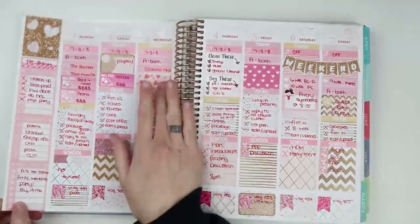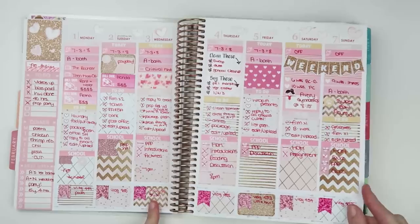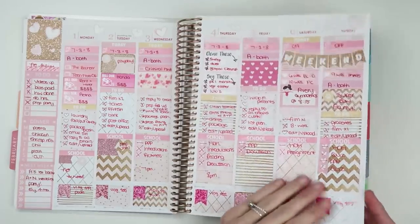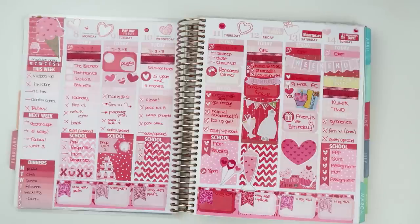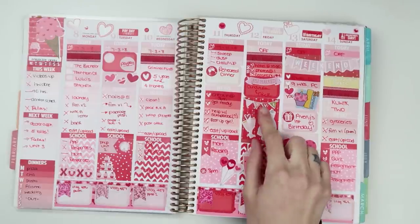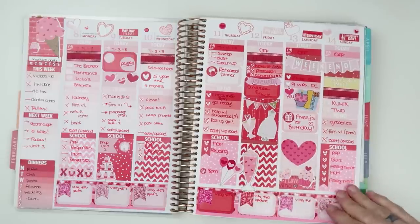Okay, and then, oh my gosh, this is so pretty. Look at these pinks. I think this is a Shop Jessica Hearts kit. This might have been my first one ever from her. And then Avery's first birthday spread. Her first birthday was Valentine's Day themed. And Andrea and Nick got married this day. Oh, that's cute. That's real cute.